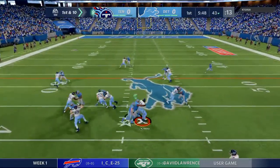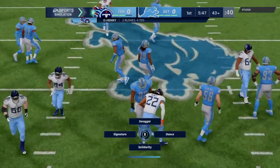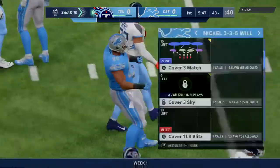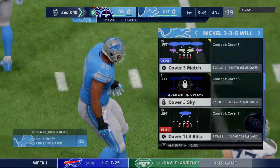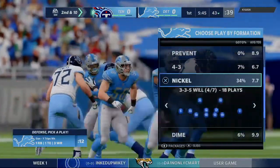First down carry for Henry. And he's going to be met at the line of scrimmage and taken down. Officially no gain on the play, and it's second down. No gain on the play. And the big fella stuffed that one up in a big way.